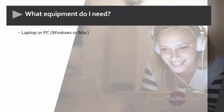So again, you need to have a laptop or a PC. This can be Windows or Mac in general. And you have to have good quality headphones. I mean, you don't have to have $100 Sony headphones. I recommend you have over-the-ear headphones and ones that have a cord, an aux cord that you can plug into. You can use Bluetooth, of course, that's no problem.